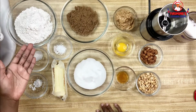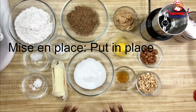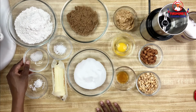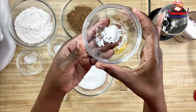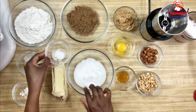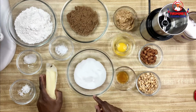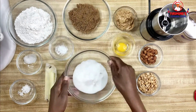Here is our mise en place for our peanut butter almond cookies. This recipe will make about 12.5 cookies. We have here 1 1/4 cup of AP flour, or all-purpose flour, 1/2 teaspoon of kosher salt, 1/4 teaspoon of baking soda, 1/4 teaspoon of baking powder, 1 stick of butter, and we want it at room temperature because soft butter is easier to whip. Next, we have 1/2 cup of dark brown sugar, 1/2 cup of granulated sugar.